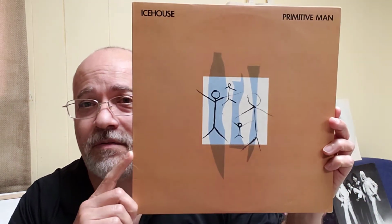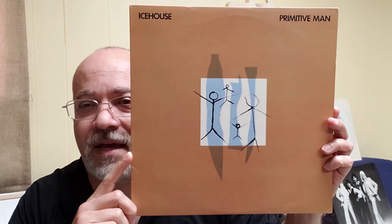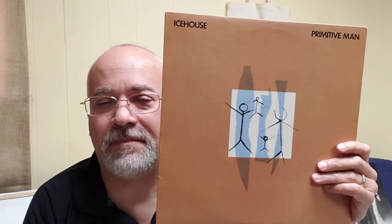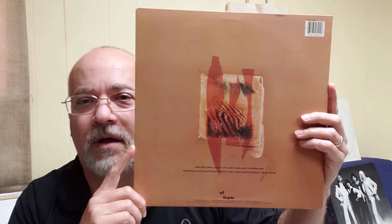The other one that he had, same guy, was this album from Ice House. I have 2 of their other albums, and somehow I got this one, Primitive Man. Obviously, you can see from the cover. What I was saying was, somehow I was under the impression that they only had 3 albums. I don't know where I got that, and so I had the other 2, and I thought, oh great, I got the last one. I'll get them all.